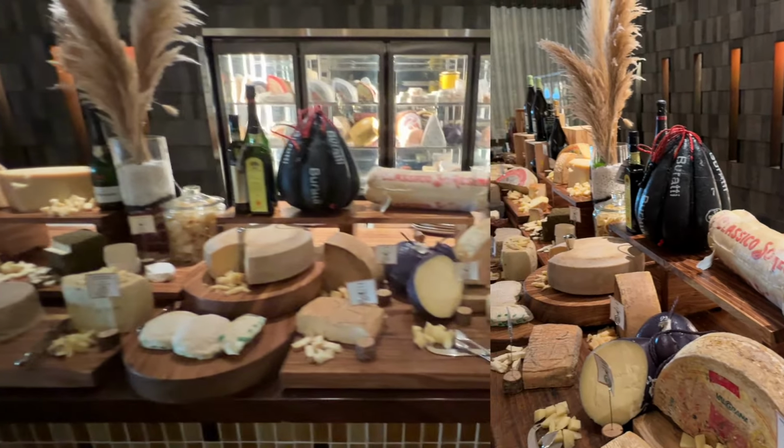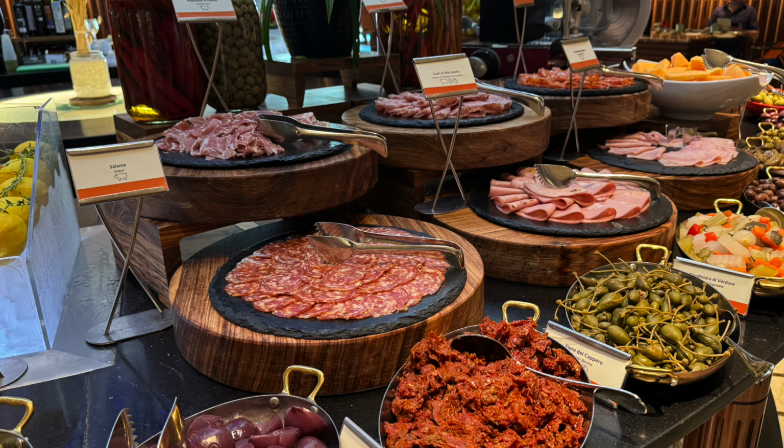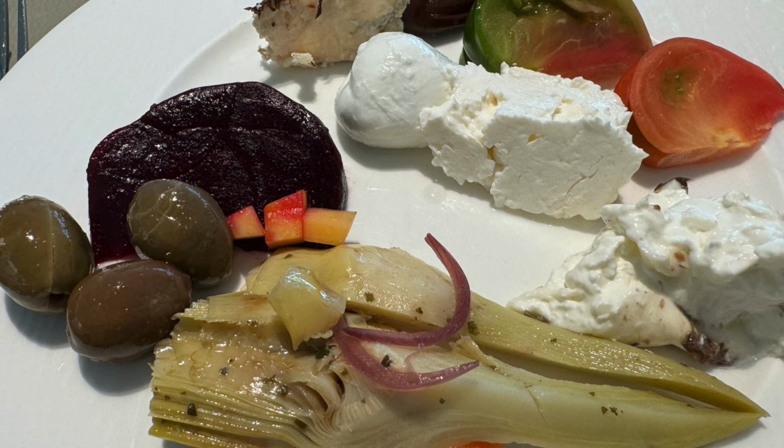So here is the center island. It's where we display what we call the Antipasti, the starter, what we would like to start the meal with in Italy. There is a selection of cold cuts, all of them coming from Italy. A variety of Italian olives, pickles, capers and dried tomato, so you can have a nice playground to play with. And after that we have a seafood bar: lobster, prawns, scallop, mussels, clams, locally sourced.